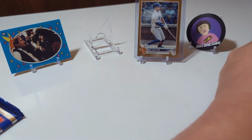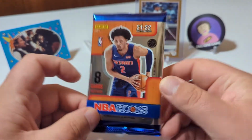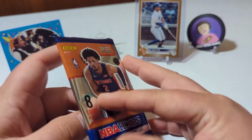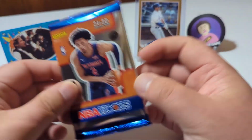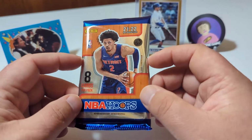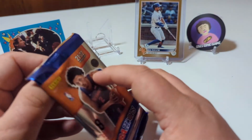And the final pack we got here is this NBA Hoops. This is from the Winter Series. And I note it here because I've been trying to keep track of packs and know where they are to see what the hits are or anything like that. So, this one, we pulled the sweater card. So, I'm guessing that there's not going to be a crazy hit out of this. But, who knows?